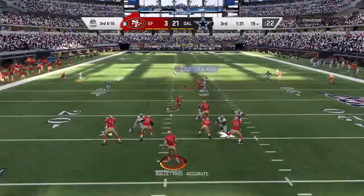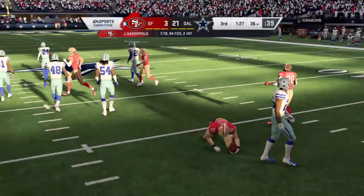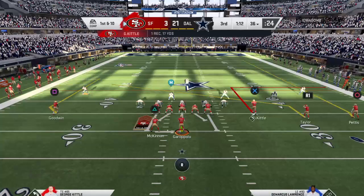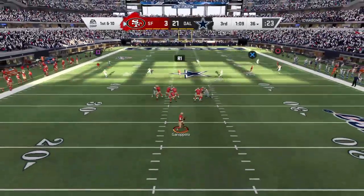A shotgun snap for Garoppolo. The first catch of the game for George Kittle. And they're able to get this one across the 35. That's his first catch so far. They've held him under wraps, but he's got a first down there.